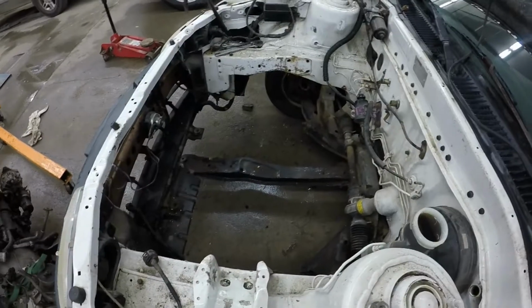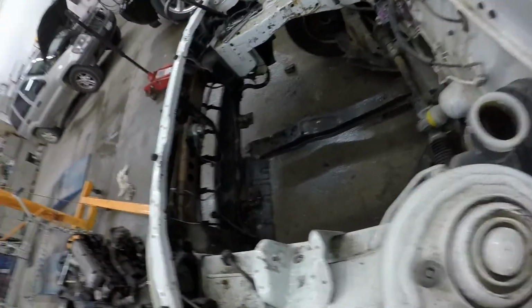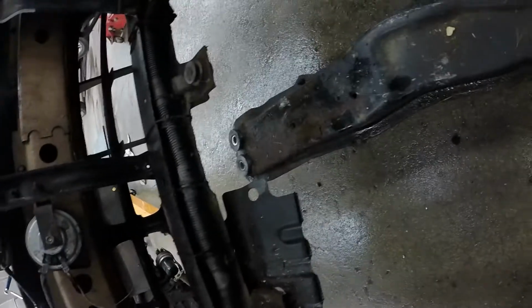Transmission got so lodged down in this general region here, I had to take the bolts out of the cross member here just so I could drag it out.